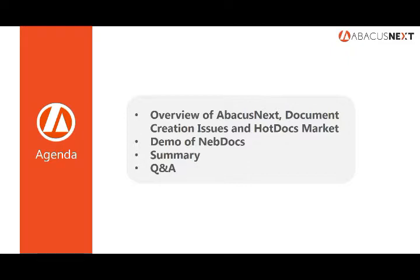As far as today's agenda, as mentioned, I'll provide an overview of LexisNexis. We'll talk about the why, if you will, of document assembly. Why is document assembly an option, particularly as it relates to the creation of new documents as it currently stands. We'll spend time on the HotDocs market, but perhaps the bulk of our time will be spent demoing the NebDocs product, so you can see how it can be used within your practice to make you more efficient, profitable, and deliver client satisfaction.